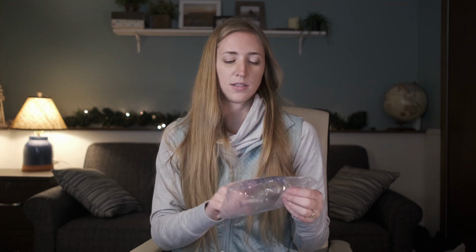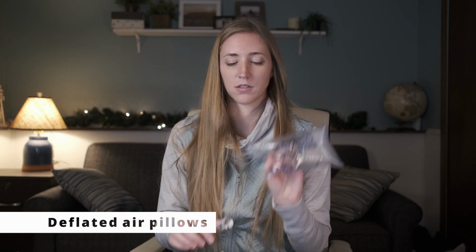You can also do the packaging air pillows, the ones that have the air inside of them, and it says right on there, deflate before recycling. So you pop those first so that they are thinner and there's no air inside of them, so they're not taking up room in there.